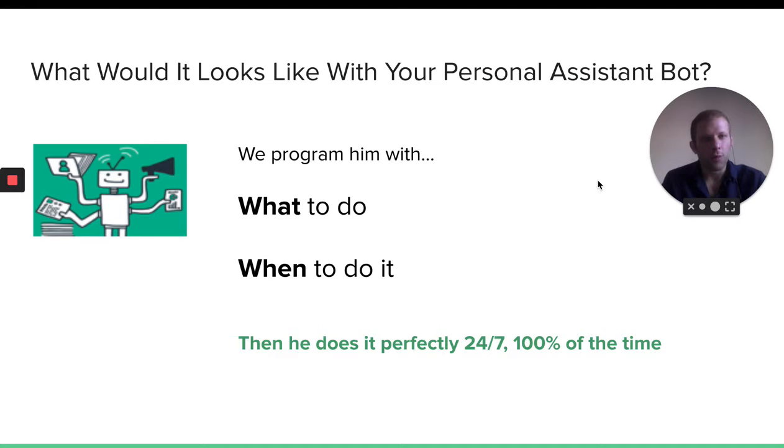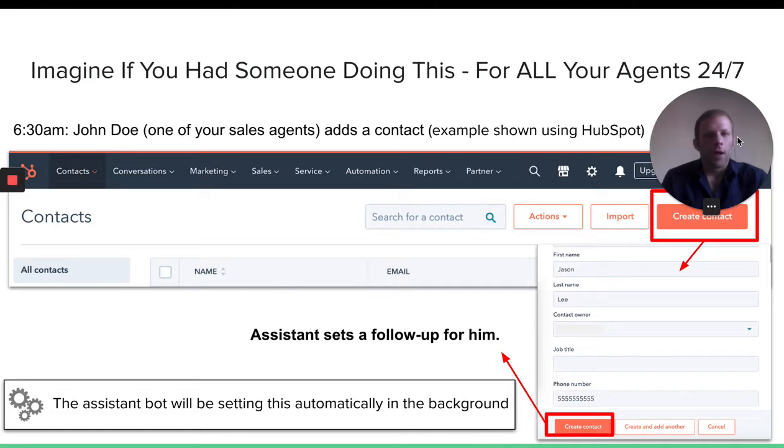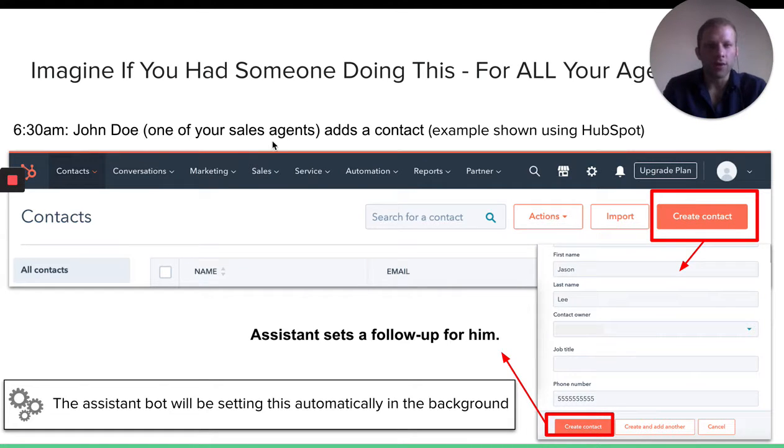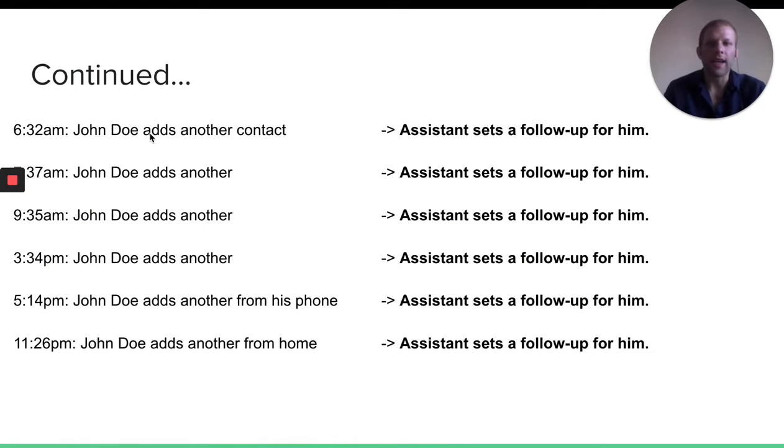So, what would it look like with your personal assistant bot? We program him with what to do and when to do it. Then he does it perfectly 24/7 all the time. I want you to imagine if you had somebody doing this for you, or different people doing this for all your agents, 24/7. So imagine John Doe, who's one of your sales agents, adds a contact. This example is shown using HubSpot. It could be Follow Up Boss, Salesforce, basically whatever CRM. So he adds a contact, and then his assistant sets a follow up for him. The assistant bot will be setting this automatically in the background. Then throughout the day, he adds more contacts, or they come in assigned to him, and the assistant sets a follow up for him each time.